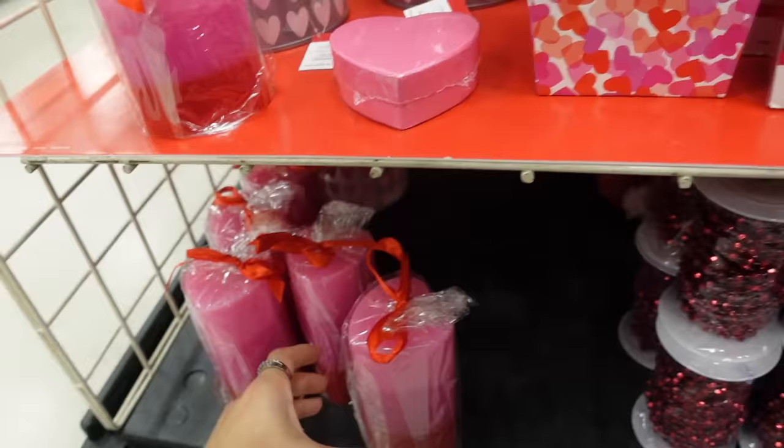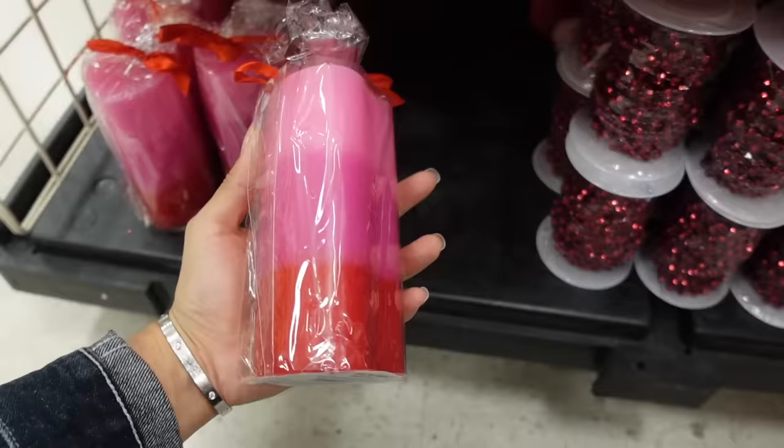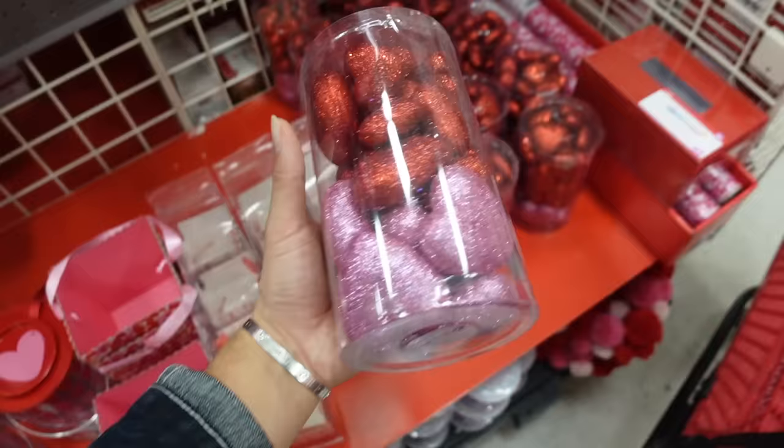A ver, ¿cuál otra tienda está aquí? I kind of want to hit up Michael's. Bongo, que les dije. Look at how cute this candle is. It's a full candle with a little heart. They have a little short one too, so I'm gonna get both of these. They also have these little buckets and these corazoncitos, but I just don't know what I'd do with them.